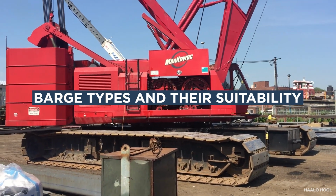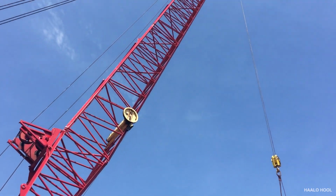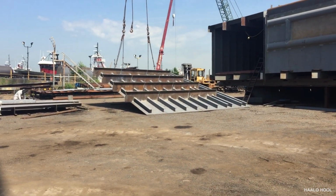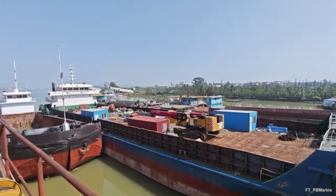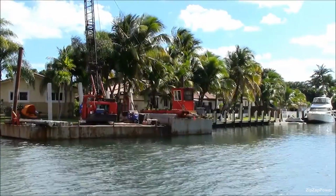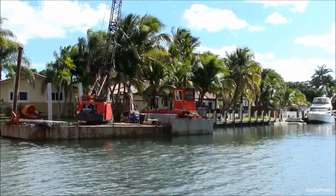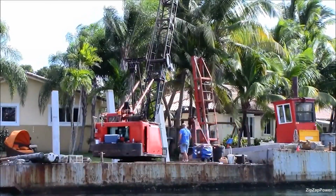Barge types and their suitability. Selecting the appropriate barge for a project requires understanding the capabilities and best applications of various types. Each barge offers unique features tailored to specific construction and marine operations. Deck barges are versatile and designed for transporting heavy materials and equipment. The flat open deck allows for flexible load configurations, making them ideal for projects requiring temporary storage or platform space on the water. These barges are frequently used in pile driving and marine construction tasks where material handling is essential.